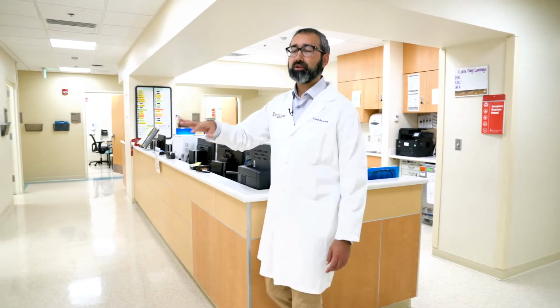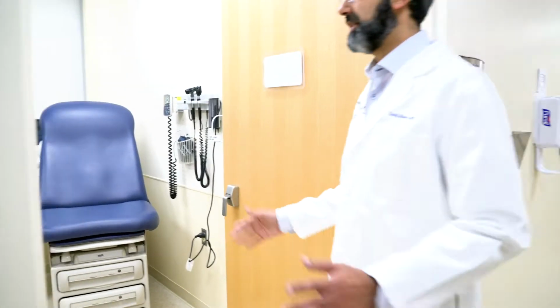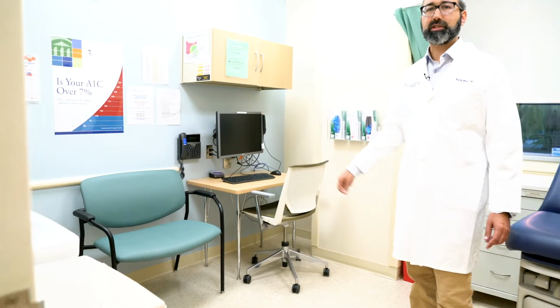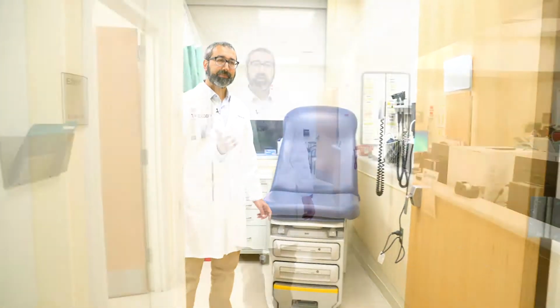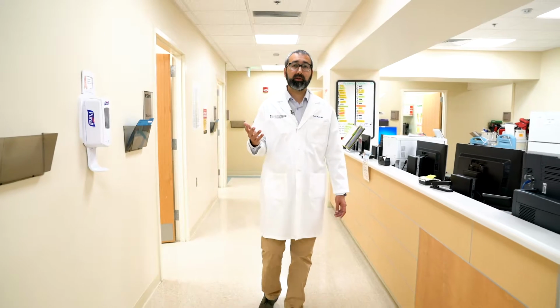And then back here you'll see these are our spaces for our exam rooms. Our exam rooms are nice and cozy, and we have an area for the family member and patient to sit initially, and we'll talk to you face to face, and then we have an exam table where we can do the examination. Our center takes care of patients not only with diabetes but also other endocrine disorders.